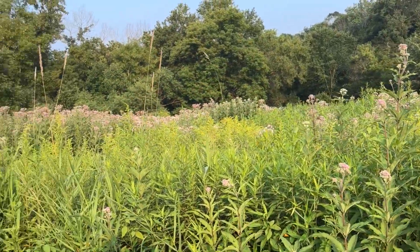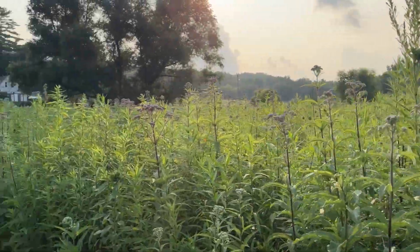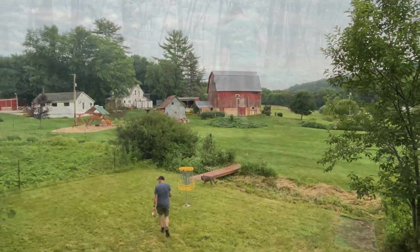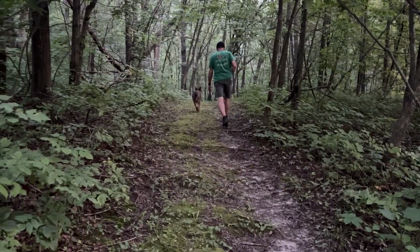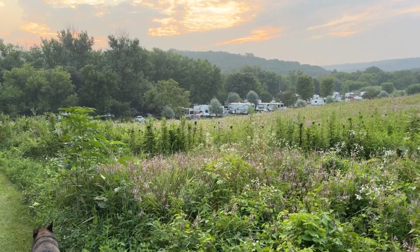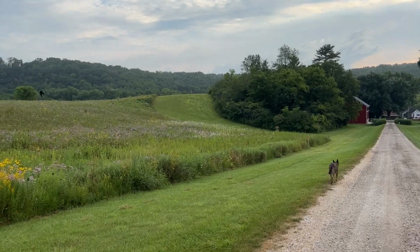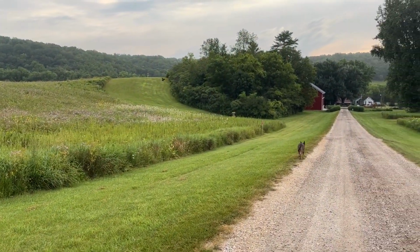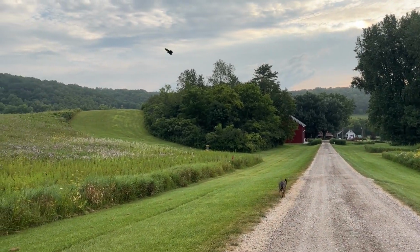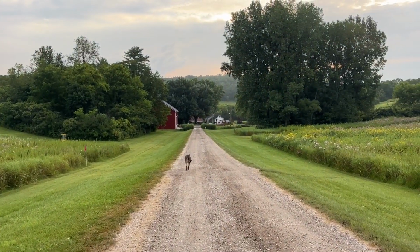The trail continues through fields of flowers. And there is a small patch through the woods. It ends up at the entrance to the park. As we head back to the camper, a red-winged blackbird cautions Ivy to stay away, but Ivy doesn't seem to notice.